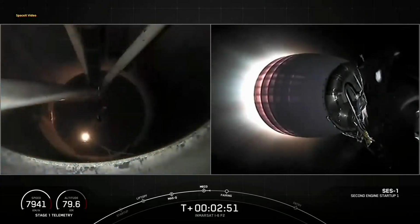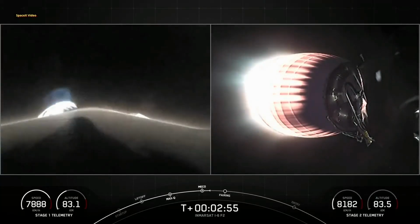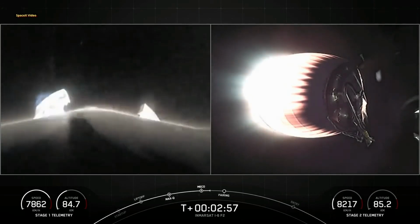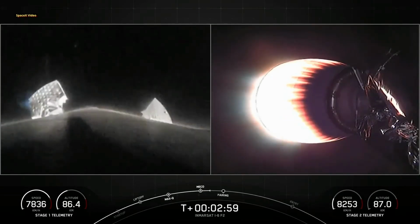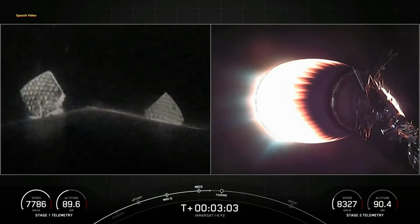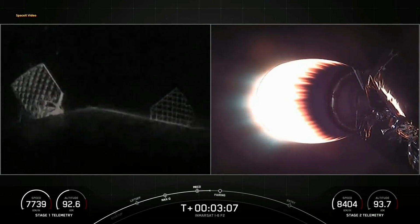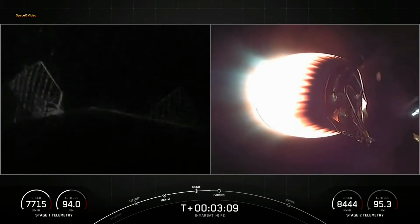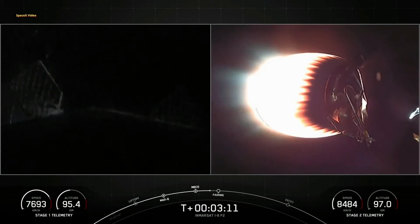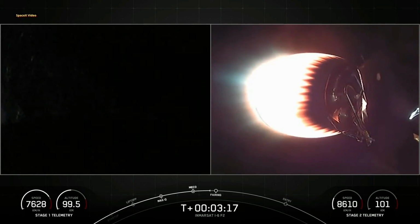And very cool views of MECO and stage separation. On your right-hand screen, you can see that MVAC engine is glowing bright. That has now ignited. On your left-hand screen, you can see the grid fins deploying on that first stage. Now coming up next will be fairing separation. The fairing helps protect the payload on ascent, but once we're in the vacuum of space, we no longer need that protection. So we will jettison the fairing halves, and that's coming up here in a few seconds.